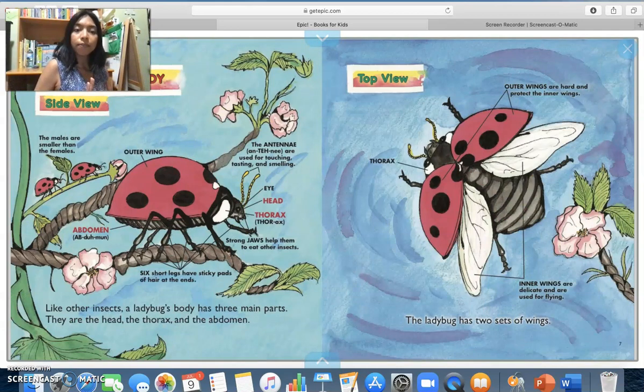A ladybug's body. So this is the side view of a ladybug. And it says that, like other insects, a ladybug's body has 3 main parts, which we know, right? The head, the thorax, and the abdomen. And then we have that everything is pointed to. It's pointing to the head, the thorax, the abdomen, the outer wings, the 6 legs that it has, the jaws, right? Strong jaws that they need to eat their food. Their antennas, remember this, we've said this so many times already, you should know this now. So the antennas are for touching, tasting, and smelling.